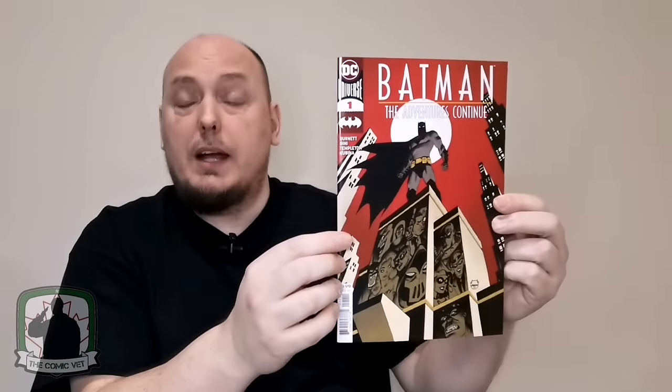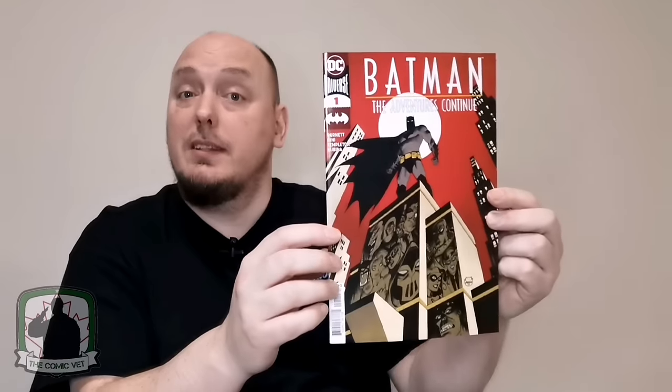Now, Walmart does have a few variants when it comes to DC packs. Not as many as Marvel, but there are a few DC packs that do have special Walmart variants, and this is one of them. So yeah, issue number one, Batman: The Adventures Continue. It's the who's who of the Rogues Gallery down there in that building. I like it. Nice book to have.